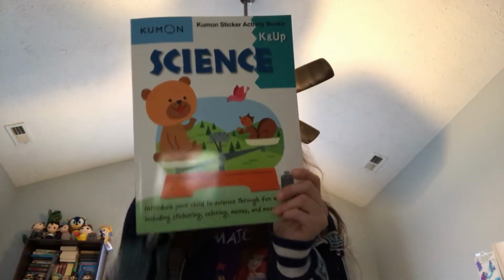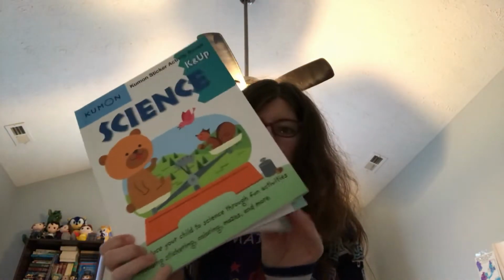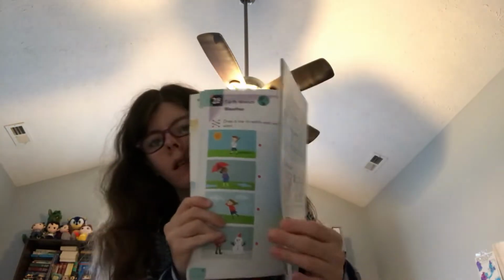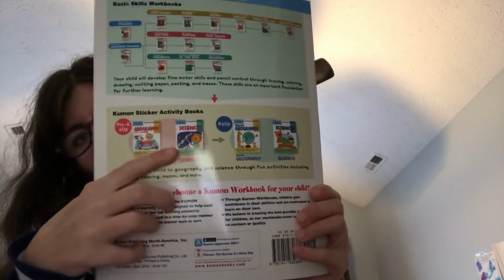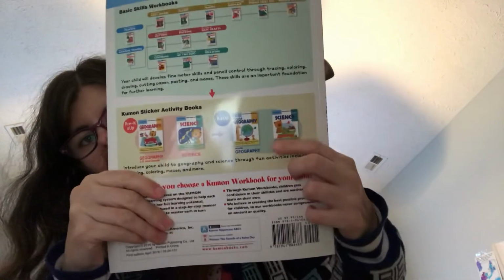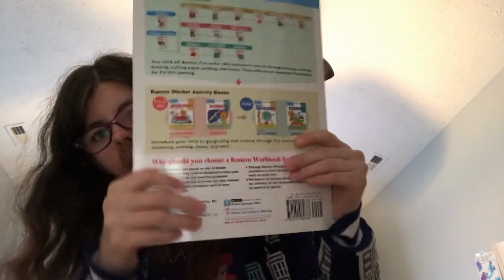Got him the first science book for school because he was having trouble with his curriculum and he loved it, so I got him the second one. Cool activities and stickers to put in, and you get rewards at the end. He also has geography ones that I'll probably be getting, but this is the one he's doing now, and this is the one that we just got for Christmas. These two I'll probably get after he's done with these two.